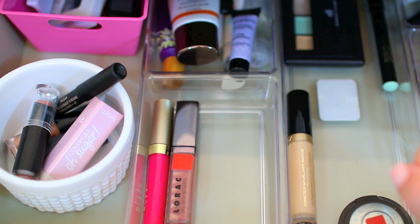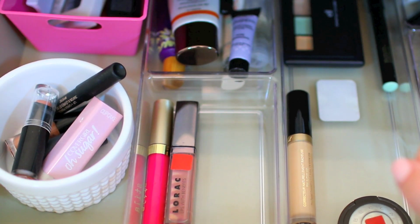So I have a ton of lip products. I feel like I'm not even going to be able to use half of them. I don't know why I chose so many. Obviously, I was feeling a little bit optimistic, but I'm going to show you guys which ones I chose. A lot of them are like pink or nude shades because that's what I've really been into lately.